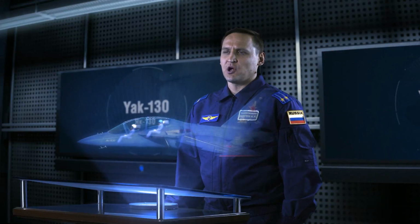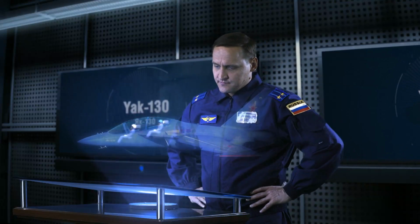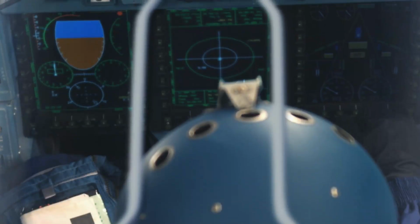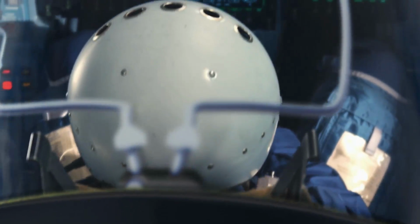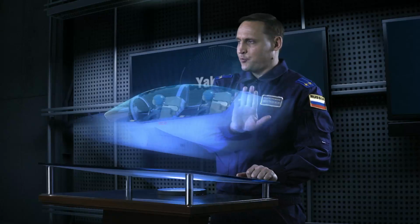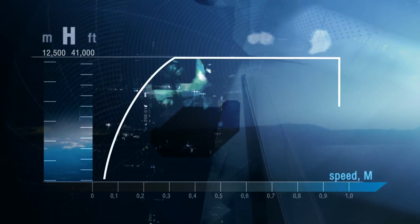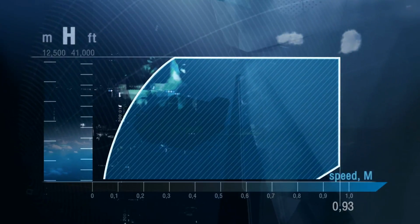In an emergency situation, the crew is safely ejected by the escape system. The canopy glass is fragmented by pyrotechnic cords. Ejection seats enable crew to leave the aircraft at the full range of speeds and within the entire altitude envelope of the aircraft.